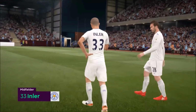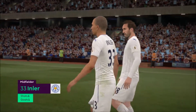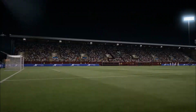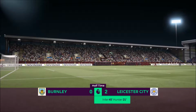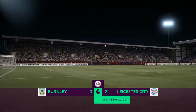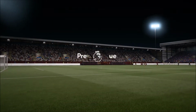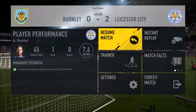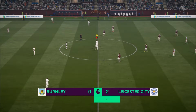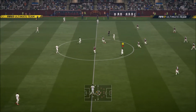I think that's a good performance, isn't it, Alan, from him in the first half? I would be happy with that first 45 minutes. It was a good goal from him, good overall performance, actually. Whistle from the referee, and we're off and running again for the second half.